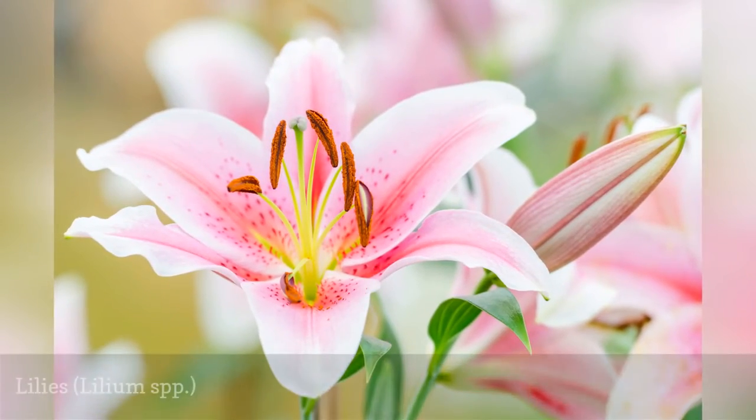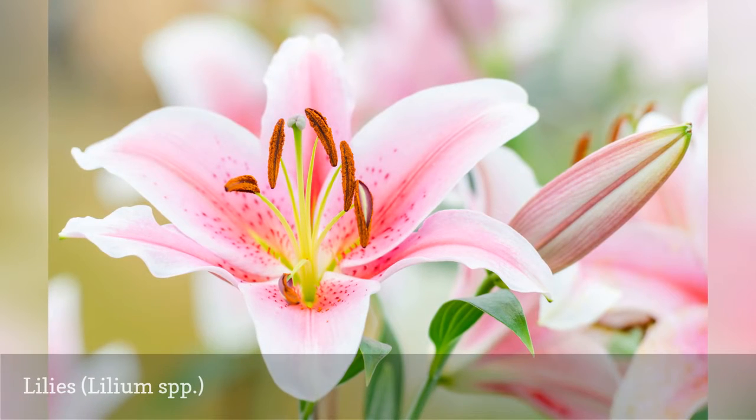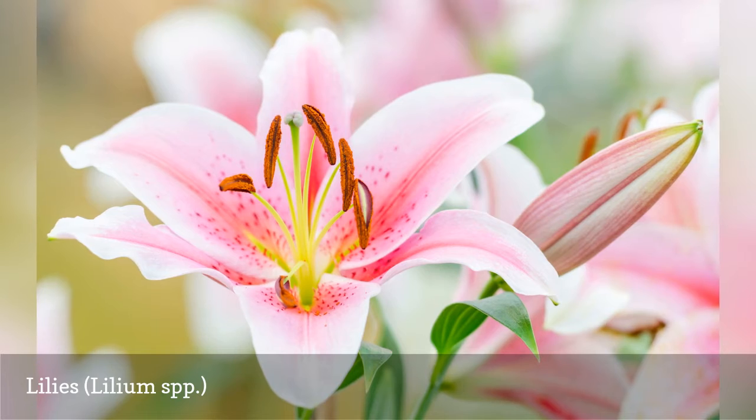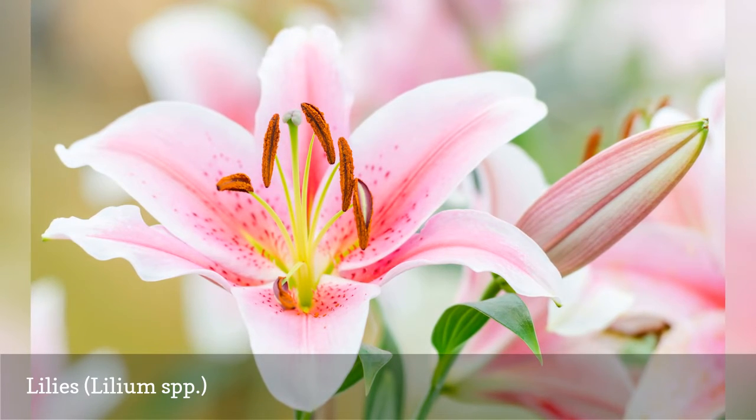Lilies have a strong, spicy, sweet scent. A bouquet of lilies will perfume the house. Both the cut flowers and the blooms on the plant are long-lasting, and the flowers come in many colors.